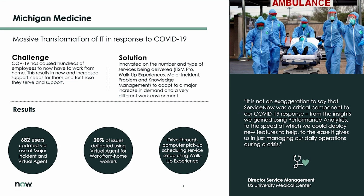Michigan Medicine over the weekend stood up an information portal for their employees to understand what the protocols were that Michigan Medicine was following. They were also able to then use the service management to really help understand what devices need to be given out so that people don't stop work and actually just continue. This actually resulted in increased support needs for them. We were able to innovate over the weekend and really help decrease some of the miscommunication and lack of information that might have been shared if there wasn't a platform to allow them to do so.